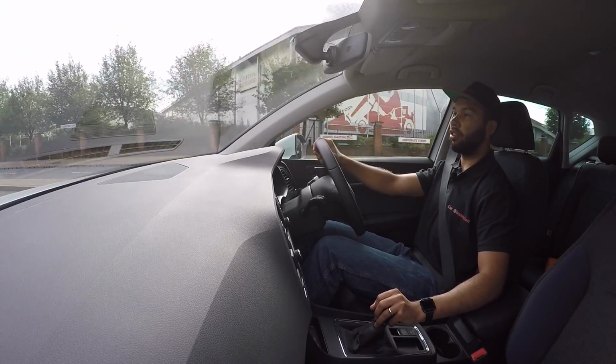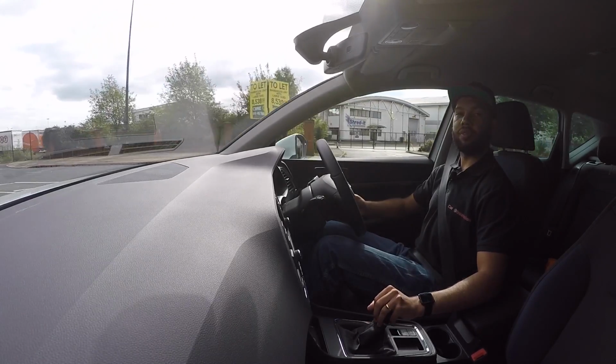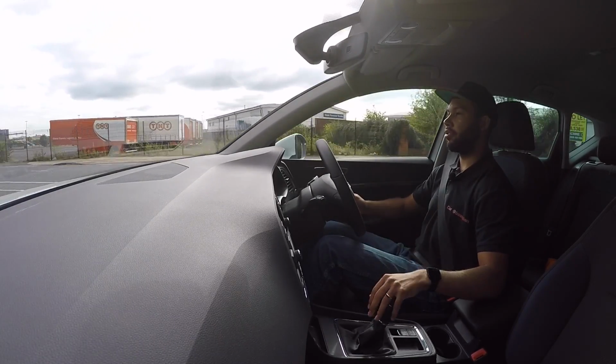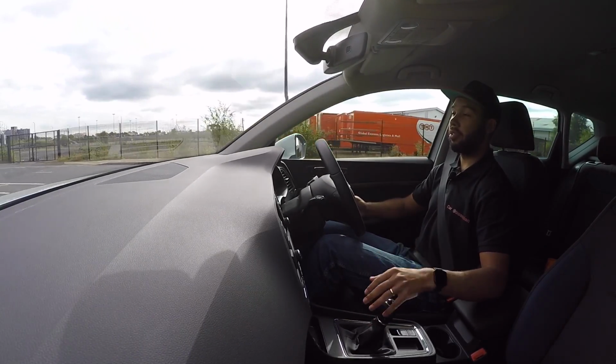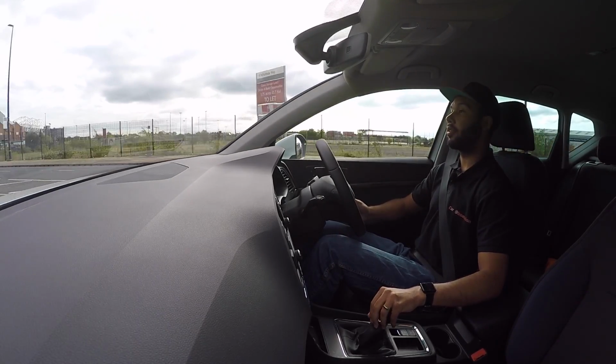You don't see many SUVs. Actually, off the top of my head, I can't think of any other SUVs that offer a 1 litre engine. So it certainly sets the Ateca apart from other SUVs in the market.